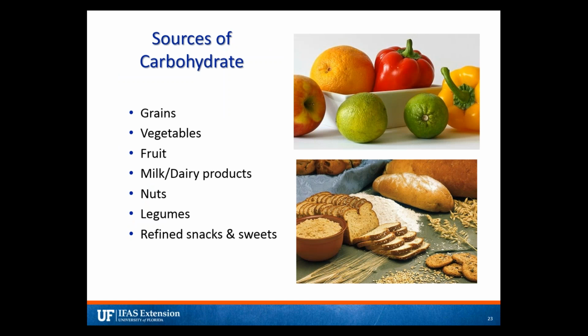So sources of carbohydrate. Most people think of packaged foods, but carbohydrates are in quite a lot of our foods, pretty much everything other than the animal proteins. So we've got grains, vegetables, fruit, dairy products, nuts, beans, and then of course the refined snacks and sweets, the packaged goods and processed foods.